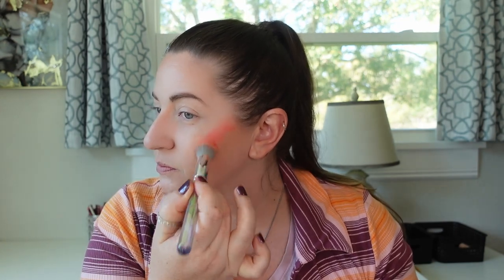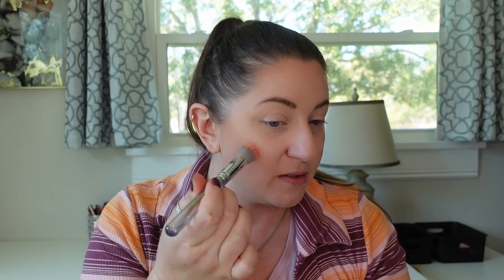How I'm gonna apply it is I'm just going to rub it into the back of my hand like this. I'm just gonna take a stipple brush and I'm gonna stipple it on. I'm gonna use what's on the brush for the other side before I go in and diffuse this out because yeah, it's just like the other one. It's crazy pigmented. Let me work.